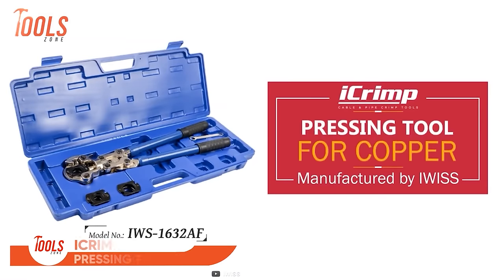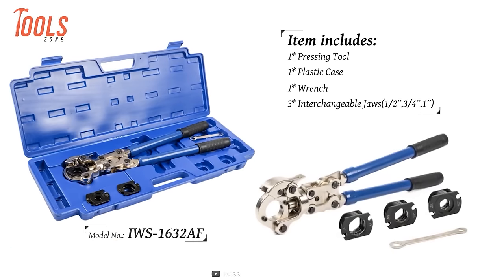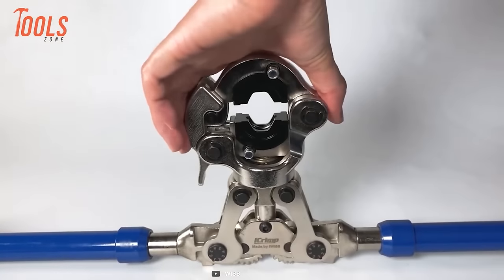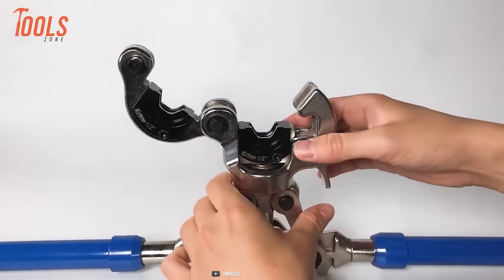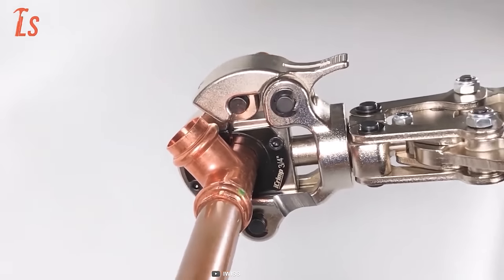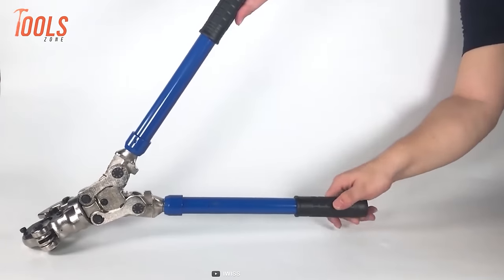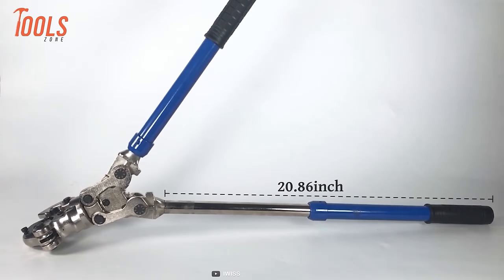Upgrade your crimp game with the iCrimp Pressing Toolkit. This is an all-in-one kit that includes everything you'll need at the job site: a pressing tool, a plastic case, a sturdy wrench, and 3 interchangeable jaws, so you can complete every project like a pro. Most importantly, this pressing tool comes with a 360-degree swivel head that provides you flexibility from job to job. Meanwhile, it features double extendable handles, which give you the maximum power and only takes 2 steps to complete any proper crimping application. So say goodbye to all the clunky, outdated tools and pick this efficient crimping solution for your next project.